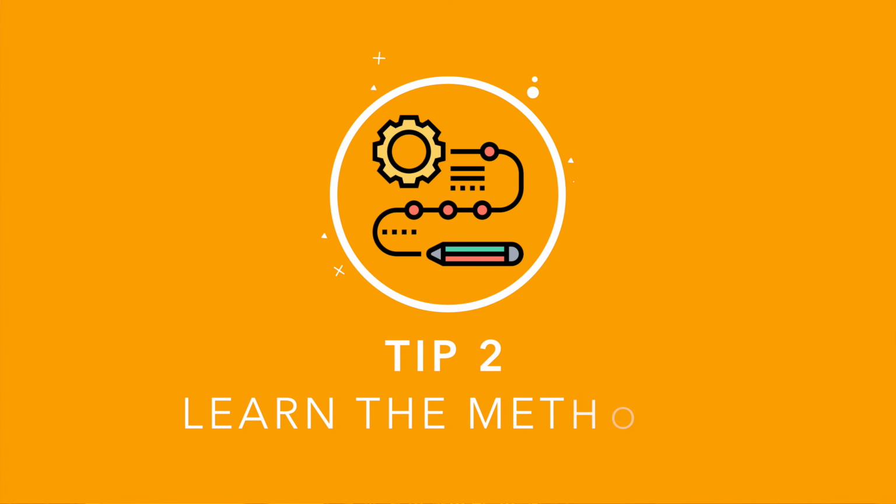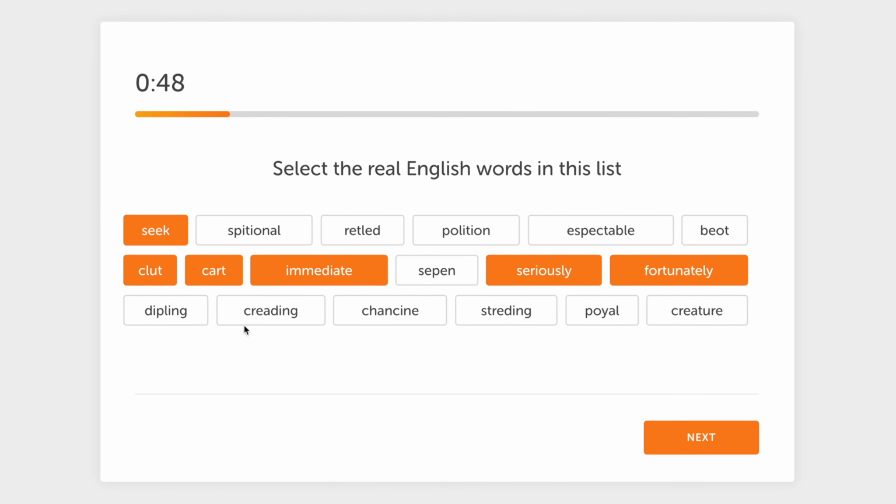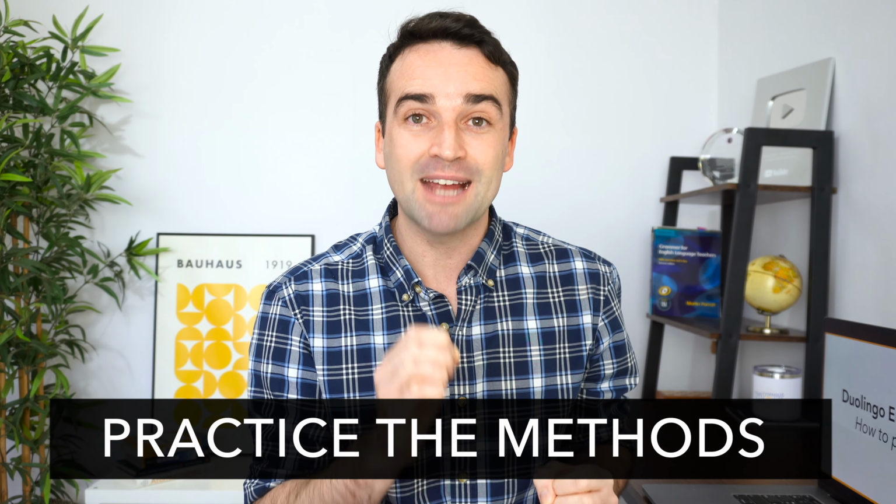The next thing you should do if you only have 30 days is to learn some methods. Now, for some of the different questions on this exam, there's not really a method or a strategy you can use to improve your score, like on the vocabulary ones. You either know the answer or you don't, so the best thing to do is just to improve your English, or in this case, improve your vocabulary. But for some of the other questions, there is a method or a strategy you can use which can help you to do better on those questions. And if you only have 30 days to prepare, I recommend you practice these methods.